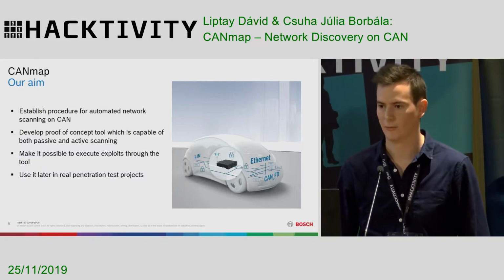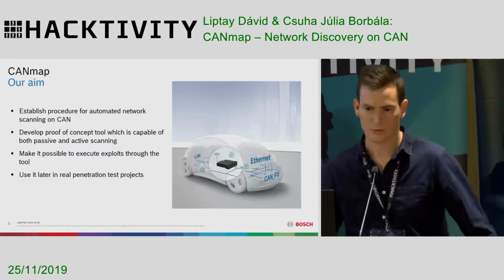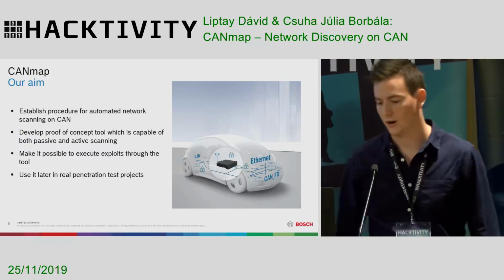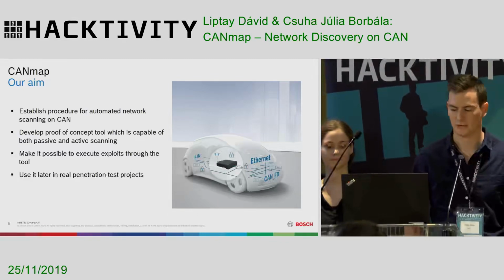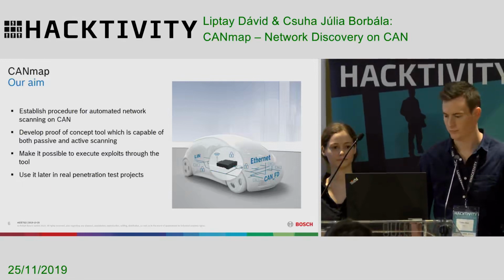What can we do with them? For that, we can't use Nmap. So let's make an Nmap which is able to scan on CAN networks also. Our aim with making the CANmap tool was to develop a proof of concept tool which shows the possibilities of automated network scanning in case of CAN, aka Controller Area Network.